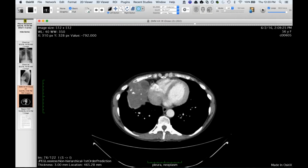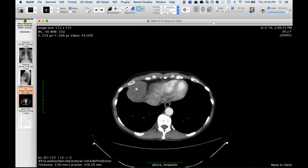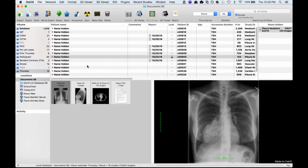Was there any asbestos link in this woman's history? Not that I could find. And she's a younger patient. She's young too. Wow, my goodness. Yeah, I know.